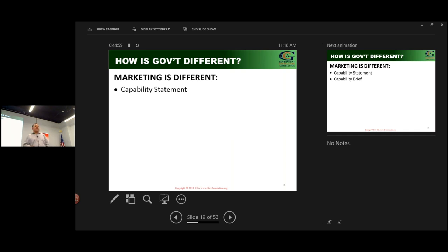Marketing is different. Capability statement, you'll need marketing collateral. You don't use brochures in the government market. So it's a different strategy, different techniques that you have to use. You use a capability brief, which is a PowerPoint presentation. You need a capability video. More people are accessing your information through videos.